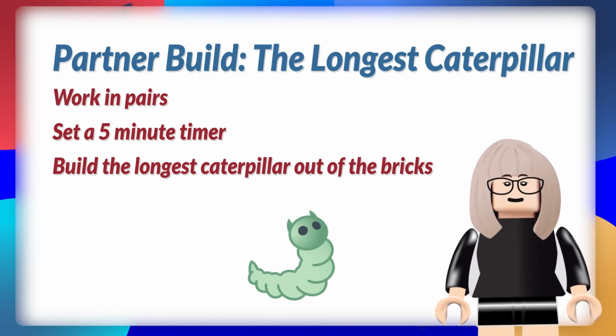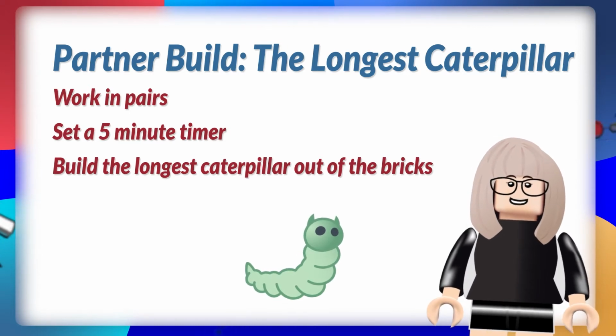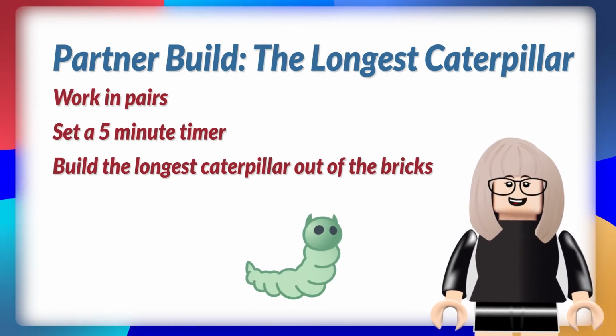Ready to build? Pause the video, partner up, combine your Legos, and get started. You only have 5 minutes to build, so keep that in mind.